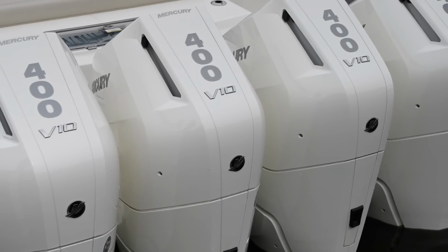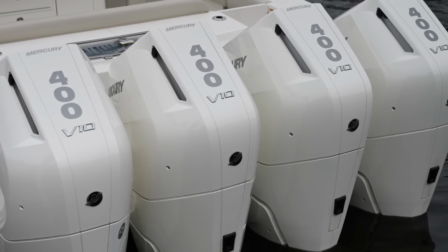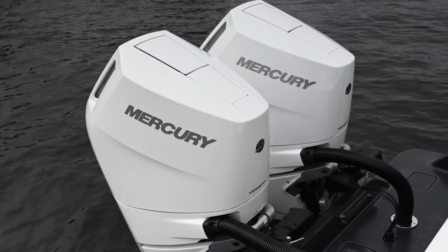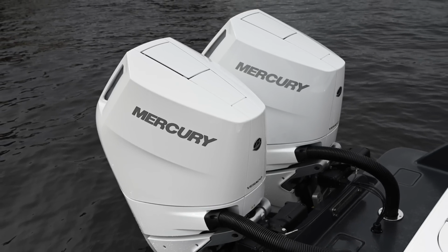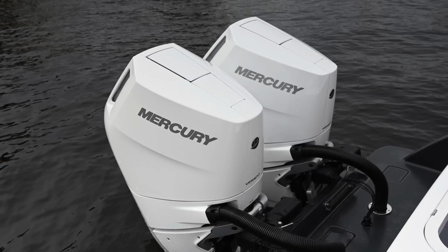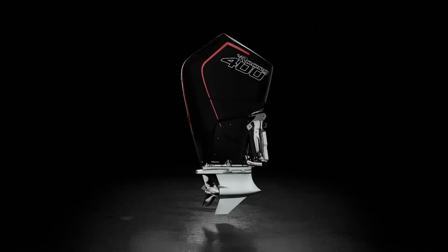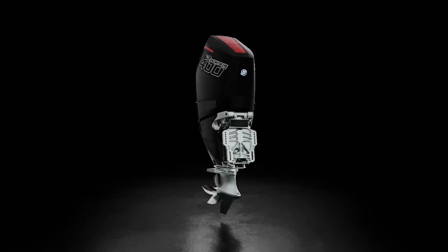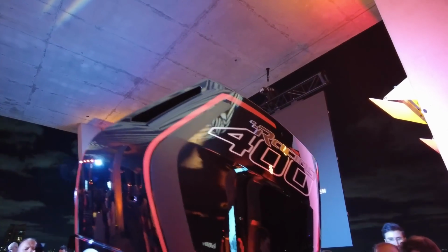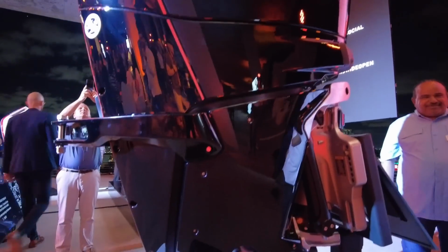Enter Mercury's all-new V10 400 horsepower. Although out for a short while, it's proving to be a huge success and a requested outboard on many boats. Known for its power and torque throughout the throttle range, it's being rigged on more boats of all kinds. Mercury Racing got its hands on the 400 and introduced this V10 powerhouse in February 2022. It was an instant success, designed specifically for center consoles and catamarans, capable of speeds over 75 miles an hour.